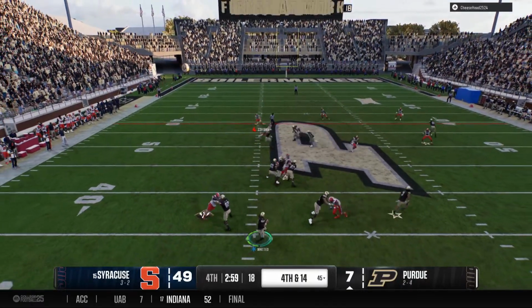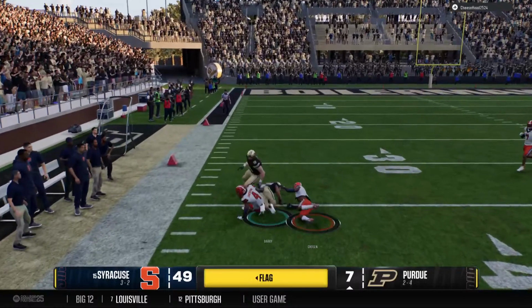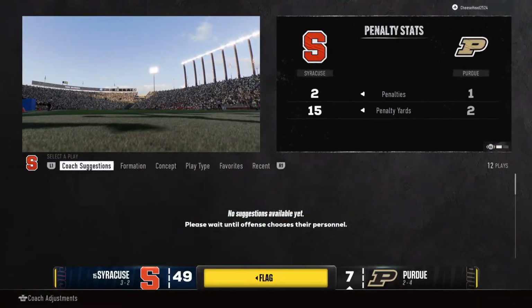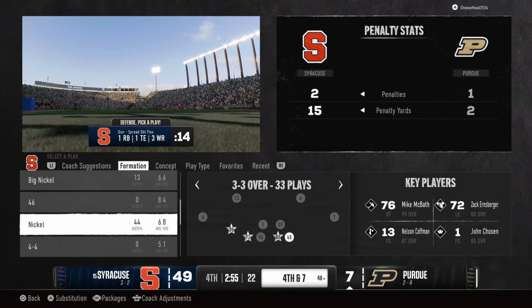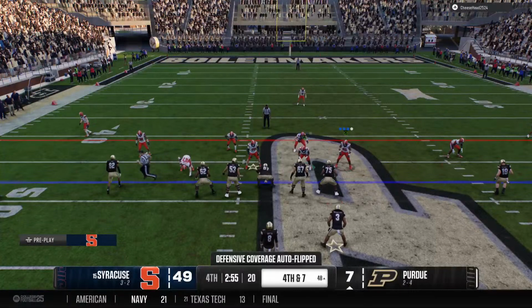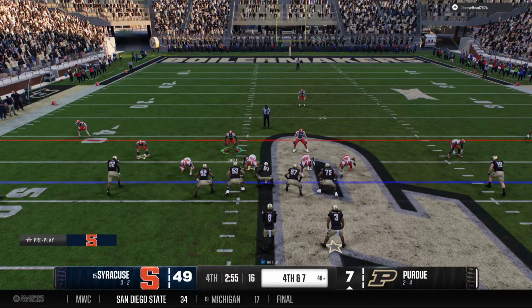On 4th down, trying to find his man. Complete and looking for enough for the first down. They make the stop, but there is a flag on the field. We'll see what that's all about. The officials offer the deal, and the coach accepts it. They will take the penalty. Down by multiple possessions. You can't come up empty on this drive. They'll go for it on 4th down.